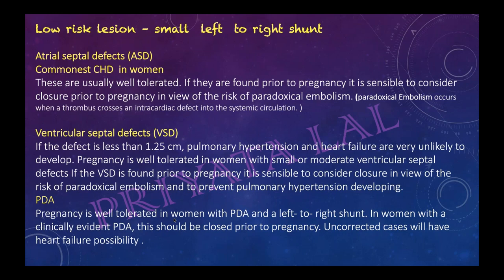What are the lesions that can cause a left to right shunt? The first one is ASD. Again, a question can come from this line. ASD is the commonest congenital heart disease in women. You may get a question from here. And it is usually well tolerated because a very small left to right shunt is there.